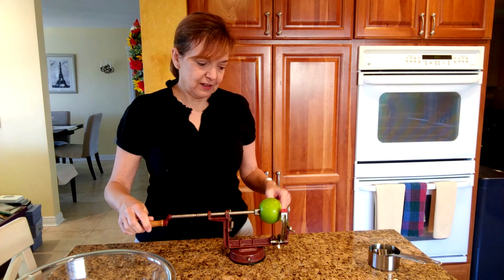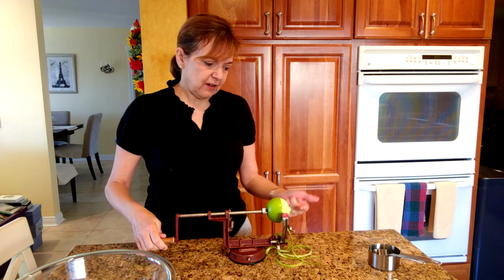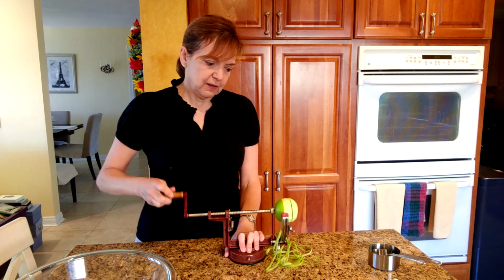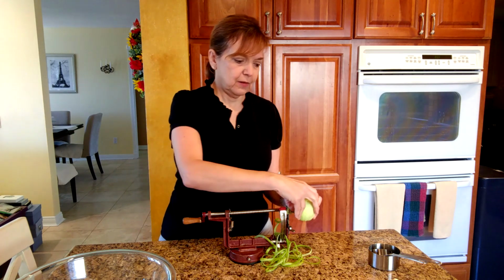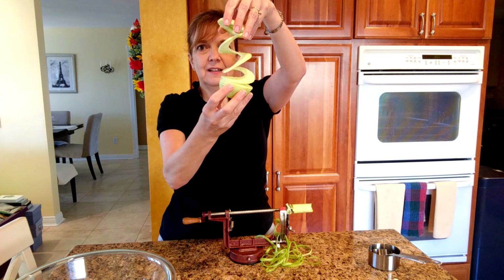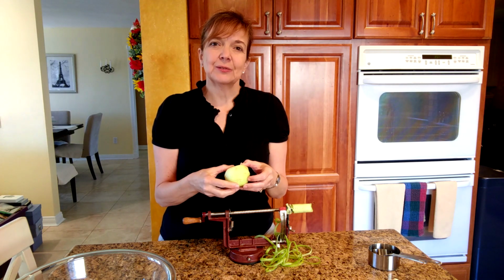Do you hear that? You can start to see the peel come off on the end, and now it's heading into where it's going to get cored. There we go. Voila. And then I just cut them in half, and they're all set to go.